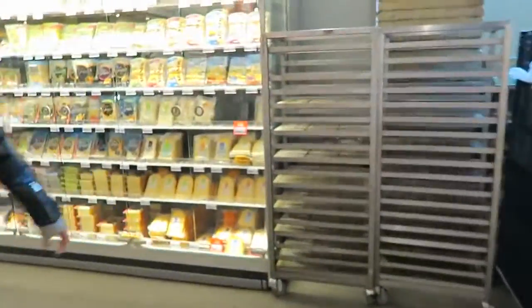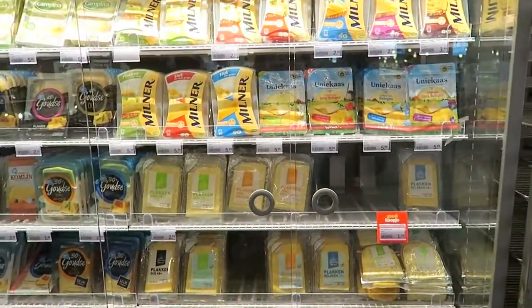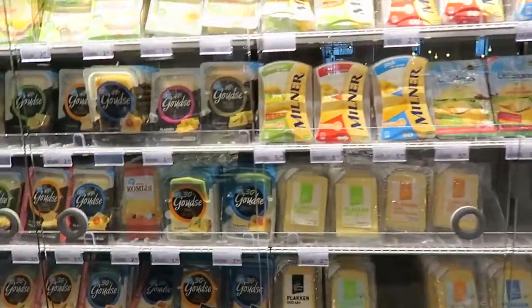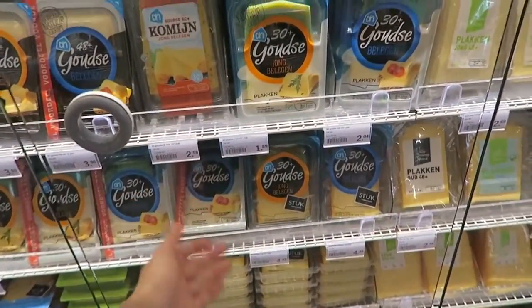From the bread section, we are going to move on to the best section of them all, the cheese section. Seriously, if you're going to buy cheese in the Netherlands, just buy it at the Albert Heijn. The quality is amazing. They have all these different varieties. They have Gouda, of course, which the Americans, I guess, love.